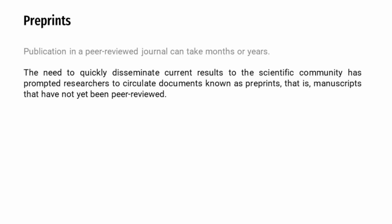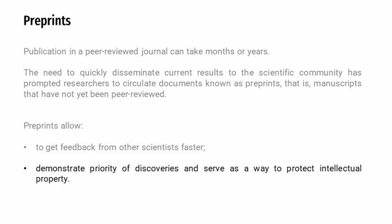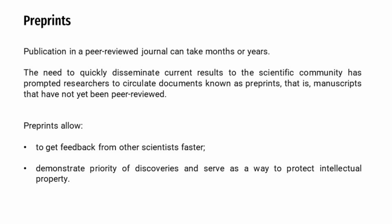Why do some articles get published while others remain preprints indefinitely? Publishing manuscripts in peer-reviewed journals often takes weeks, months, or even years from the initial submission due to the time required for editors and reviewers to evaluate and critique the work, as well as for authors to address their feedback. The need to rapidly disseminate current findings within the scientific community has led researchers to share documents known as preprints, manuscripts that have not yet undergone peer review. Immediate distribution of preprints allows authors to receive early feedback from colleagues, which can be useful for revising and preparing articles for submission. Preprints also establish priority for discoveries and protect intellectual property. Rapidly making a discovery publicly available can prevent patenting or block competing claims.